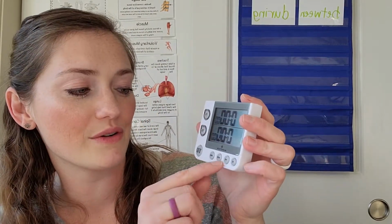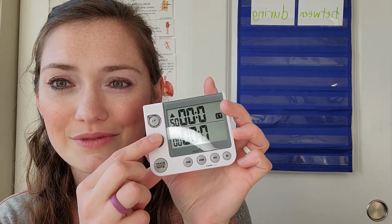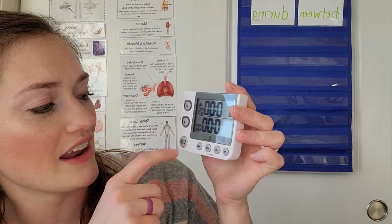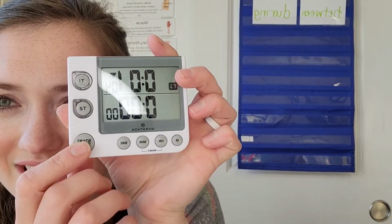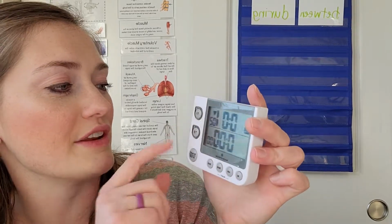We actually have one for our kitchen, and it's pretty much the exact same thing except it's black. You can do hours, minutes, seconds, and you can have two going at the same time. Timer 1 is counting up now, like stopwatch style. And then you can add, see how now the arrow's pointing down, it will count down. So lots of different things you can do, but you can have two going at once.